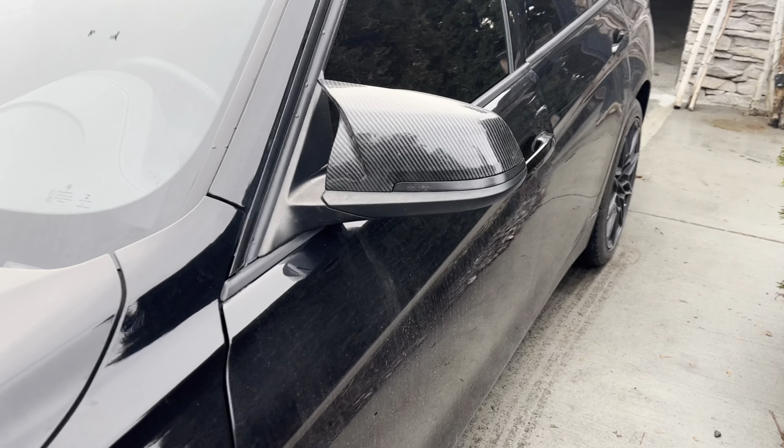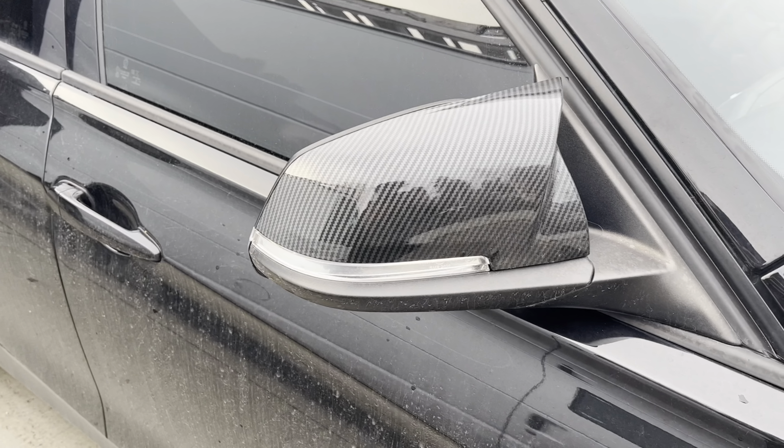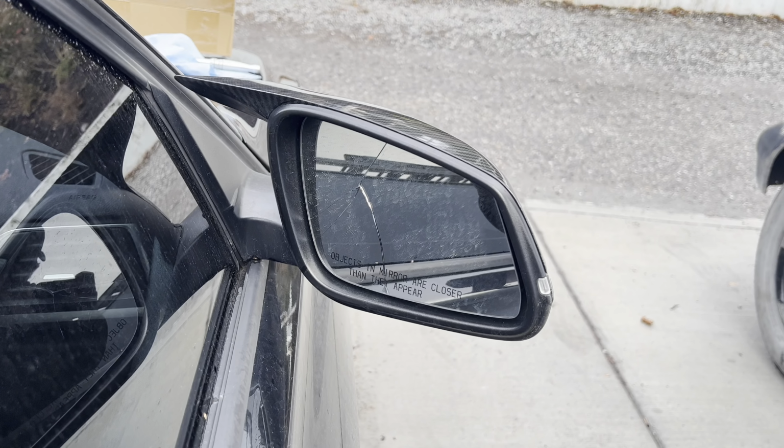Got the first one on. Here's what it looks like. Here's the one we haven't touched yet. Quite a difference. Oh, that sucks, man. Shoot.